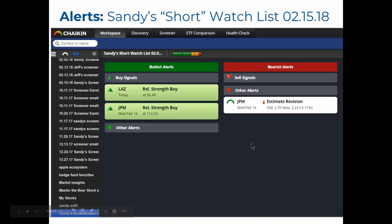How do I know when these signals trigger? Well, we have what we call an alerts view on the workstation. With a click of the mouse, you can overlay this filter on any stock list. So I've done this on that short watch list that I just put up a few minutes ago. And you can see there's the relative strength buy on Lazard. There's also a relative strength buy on JP Morgan.